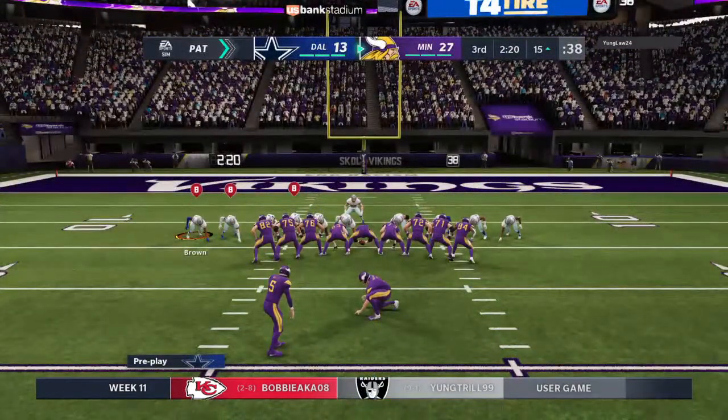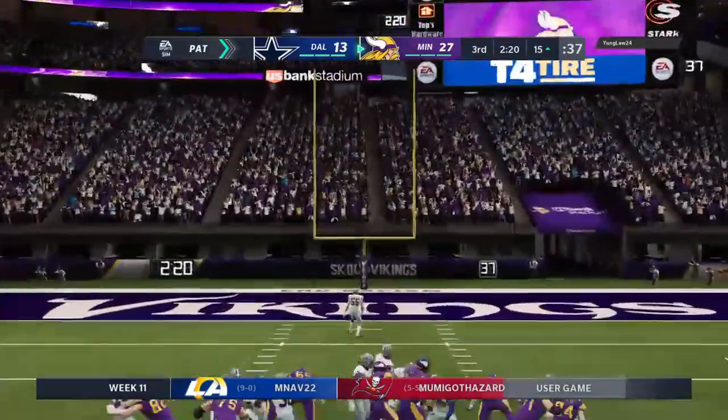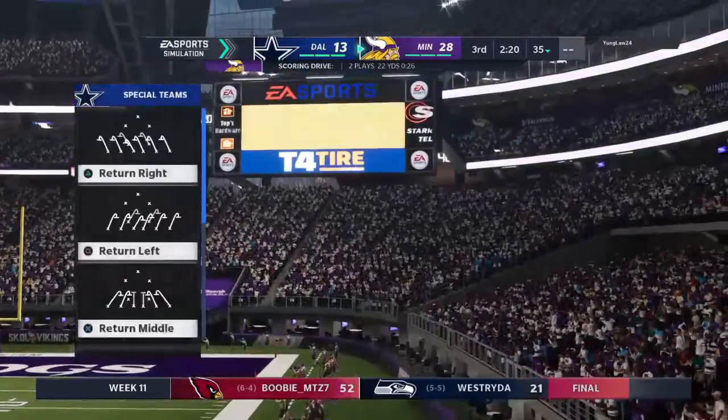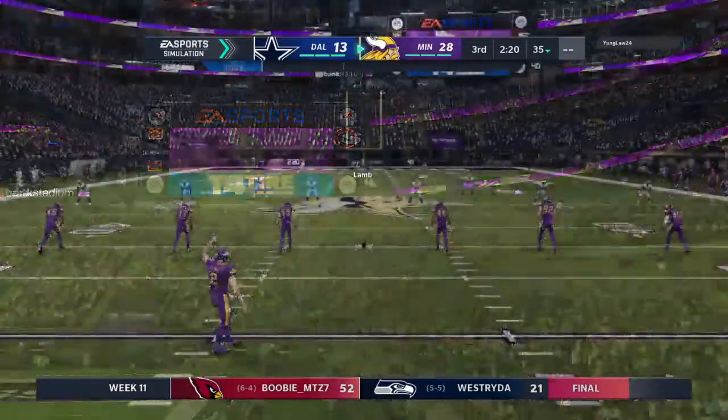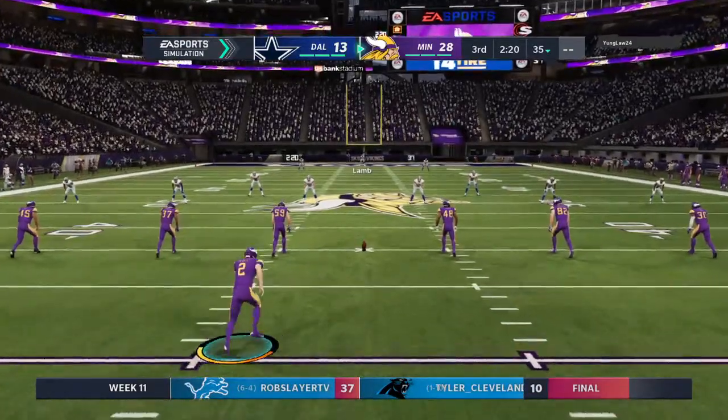Dalvin Cook with 2 touchdowns on the season, both in this game. And the Vikings capitalize on the short field as they take it in for 6. An extra point up and good by Bailey. And the lead is up to 15 now.